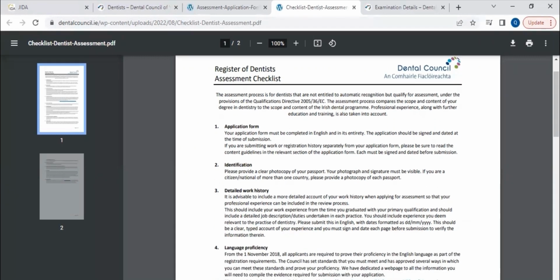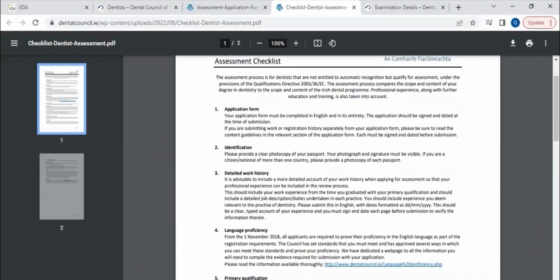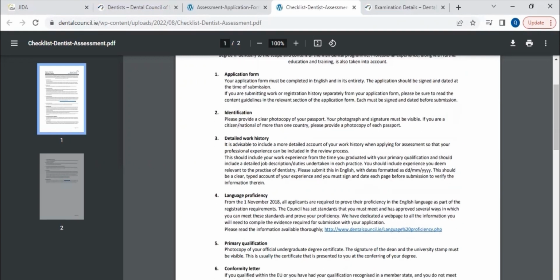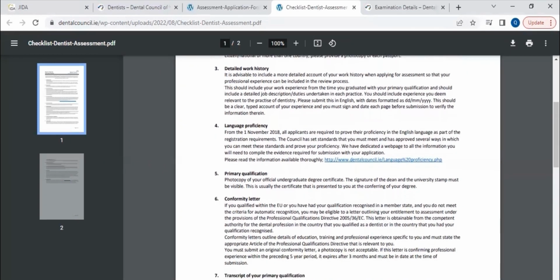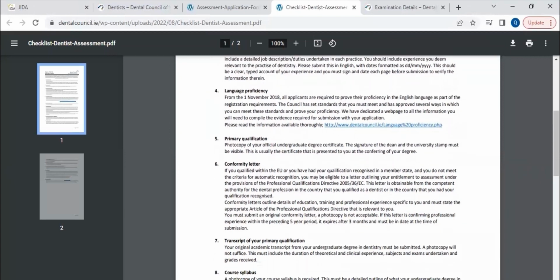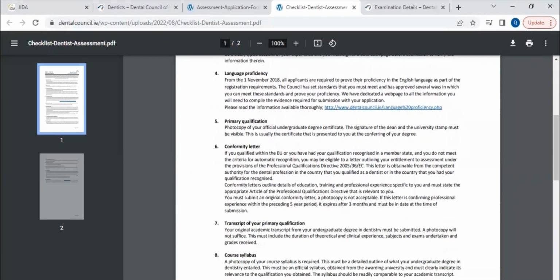Number 2, you have to provide your identification by giving a photocopy of your passport and then signature. These are all the details which I just told you in that booklet form. That is, you have to provide your photocopy of your passport and then signature on the back side, and then detailed work history, your language proficiency, your primary qualification, your confirmatory letter, which will be provided to you by the competent authority which gives you the degree. So they will provide you the confirmatory letter.